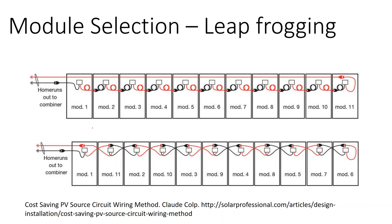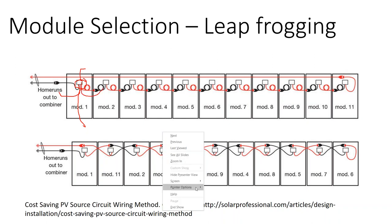One kind of fun thing we wanted to try out on the Half Moon project was to use a wire technique called leapfrogging. This is a wire technique that is specific to 72-cell modules. So the question is, can you mount a module in landscape or portrait? And the answer is yes. These cables that come off the back of the solar module can stretch so that they can plug in either orientation, whether it's portrait or landscape.